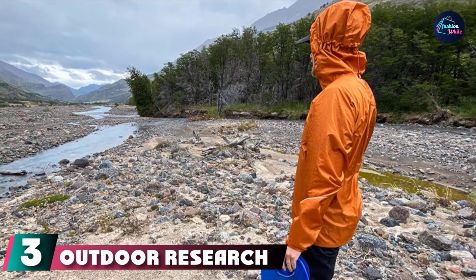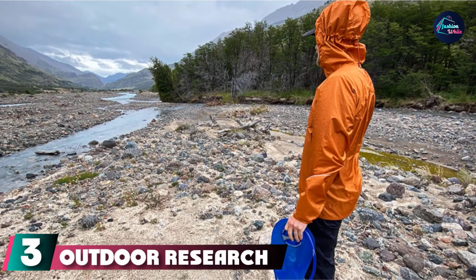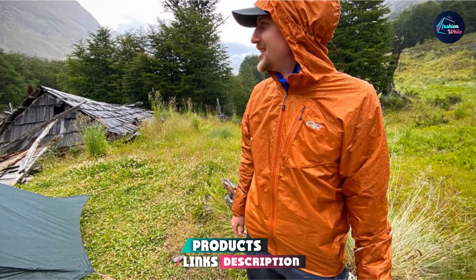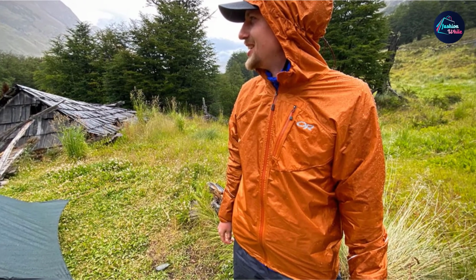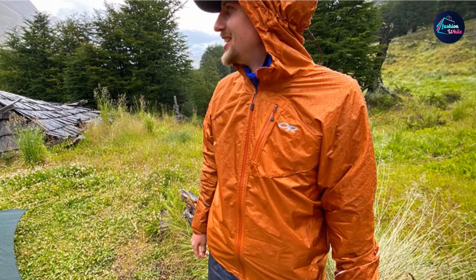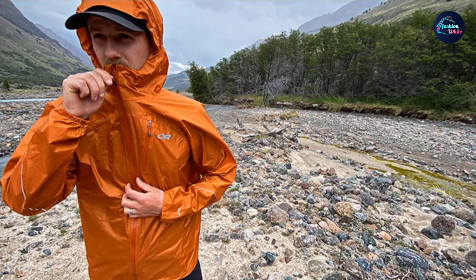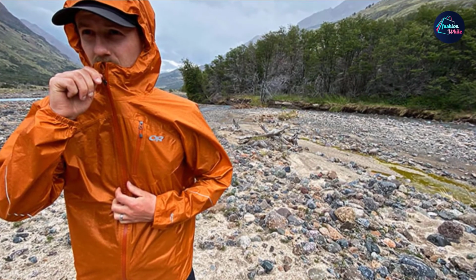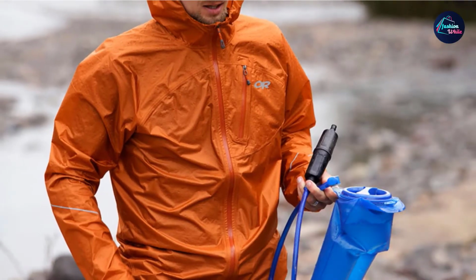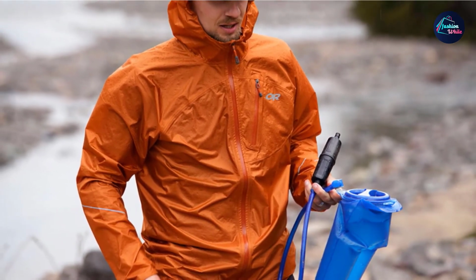The number 3 position is held by the Outdoor Research Helium 2 jacket. Outdoor Research is a company I have long loved for hats and gloves. I really like their attention to detail, fitment, and styling, and the Helium 2 is one of the best packable rain jackets on the market right now. Weighing in at just a hair over 6 oz, this jacket is a side-by-side competitor with the Marmot Essence. Fully seam-taped, the jacket features reflective elements for nighttime or search and rescue situations. Ultralight Pertex Shield fabric is also waterproof and breathable, so if you're looking for lightweight and fully featured, this is definitely a high contender.